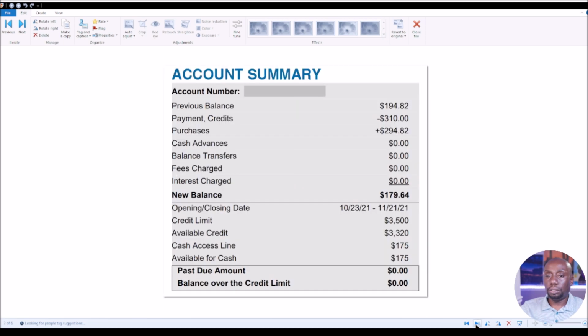Okay, let's continue. So this is your account summary. You're going to see your account number here, and it's going to tell you what was your previous balance. Previous balance is $194.82. What payments, credits you had. So you made a payment of $310, which is great. And you also made purchases for this period of $294.82. So this is good.